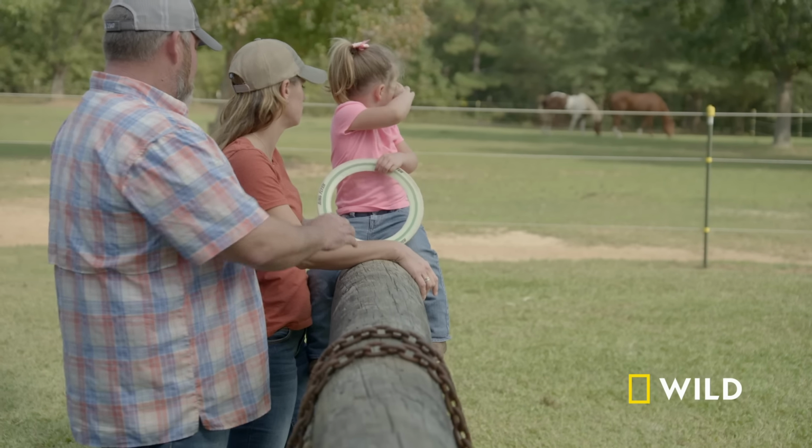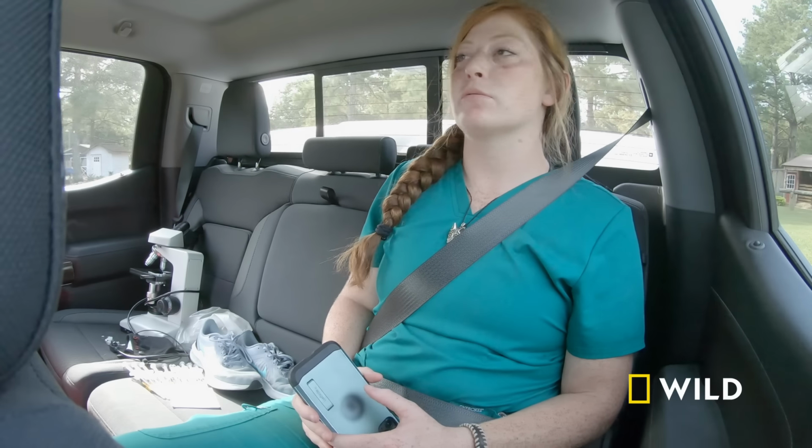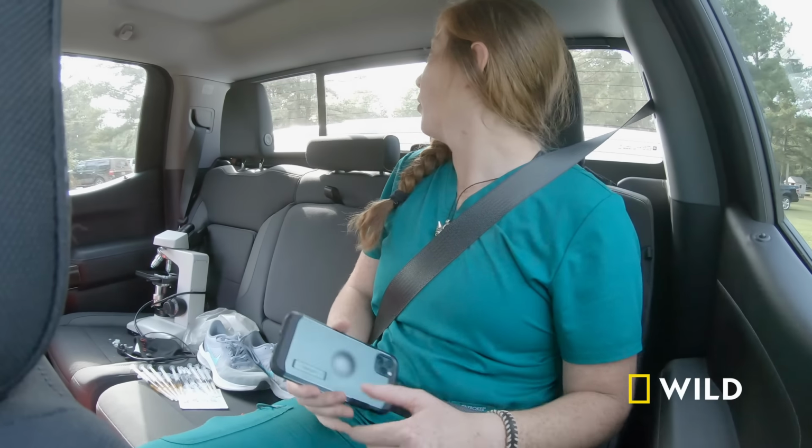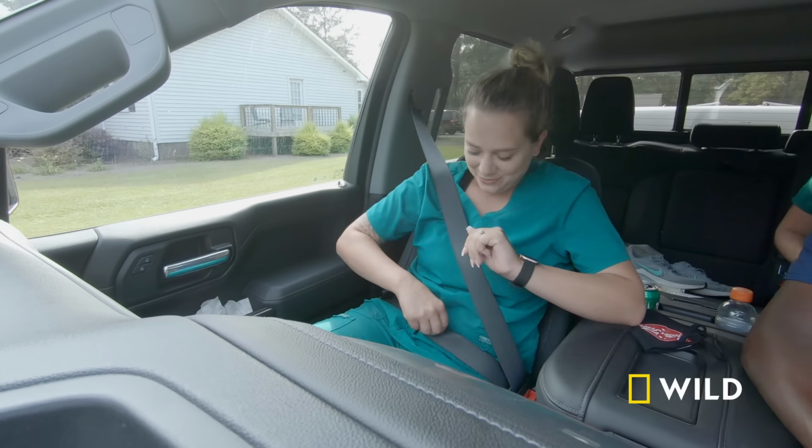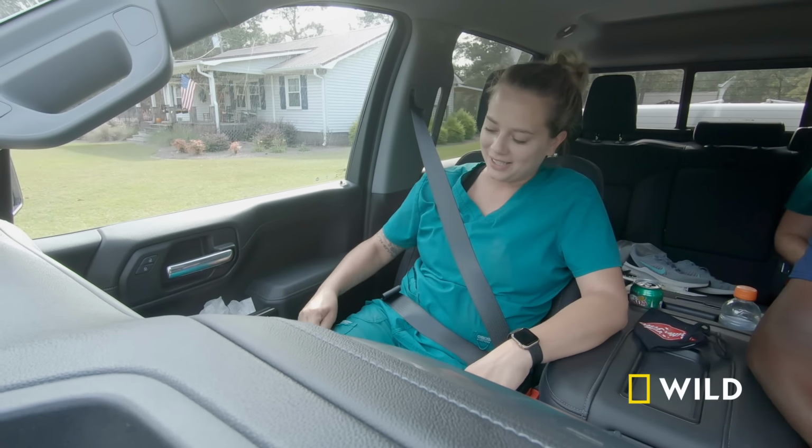The cute little family right there. They are. I don't even like kids, but that little girl melts my heart. Yes, she was cute. She reminded me of me, though. She reminded me of you? No, she wasn't me. Hey, no.